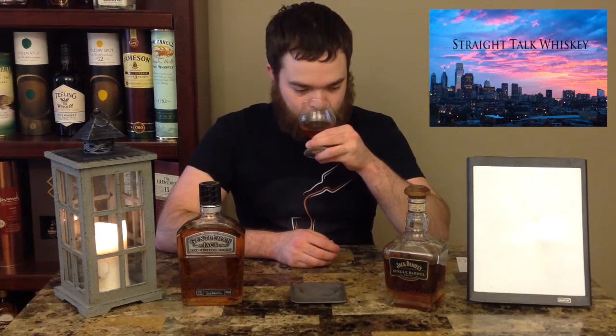So let's go into the nose. Now, first thing that I get is, you can tell the age that's to it, and you can distinctively tell single barrel from any other of Jack Daniel's products, because it has this really predominant barrel influence, and by that I mean there's a heavy vanilla. You can smell it's like a toasted vanilla, the toasted wood certainly, the oak influence in there. There's also some caramel notes in there, a little hint of cinnamon, definitely some dried fruits in there, a little hint of spice, not overly so, just a touch.